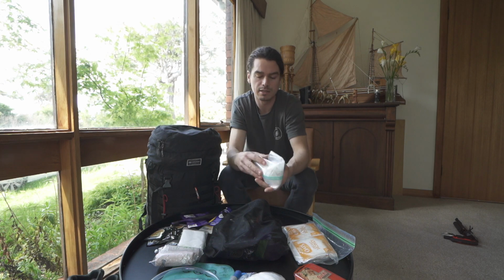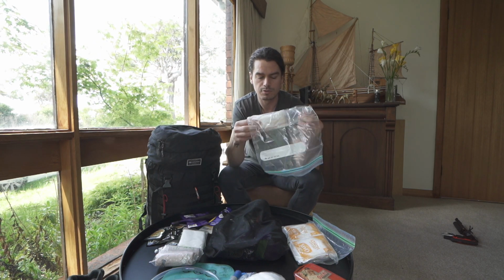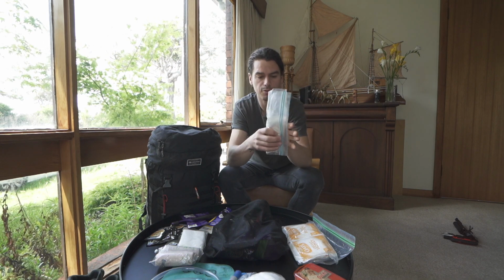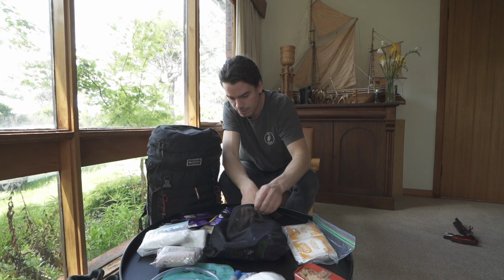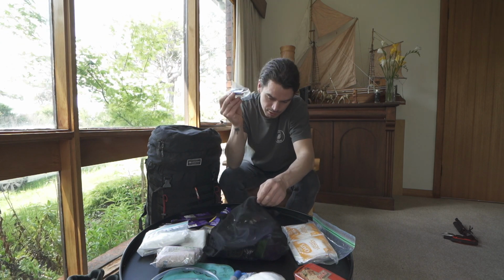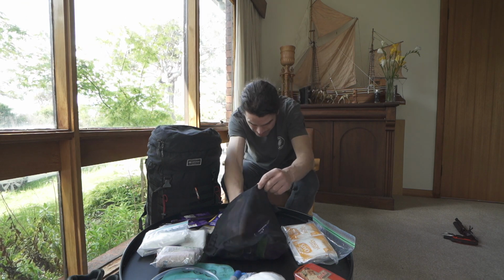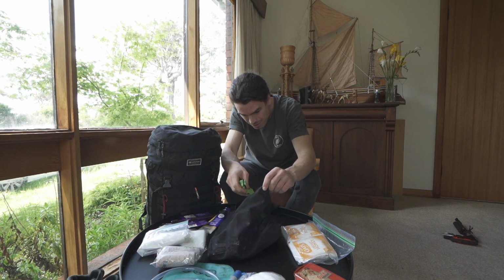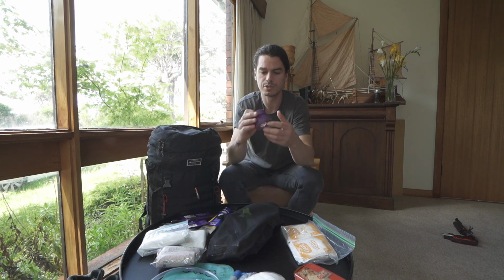For this trip, because we're heading down the Jane, I've got a couple of bags of plaster of Paris in case we see any footprints. Then I can get some of them. I'd rather have that on me than not. I've got a lighter in a little sandwich bag, tiny toothpaste, and a headlamp, and this stuff here which is called rock tape.